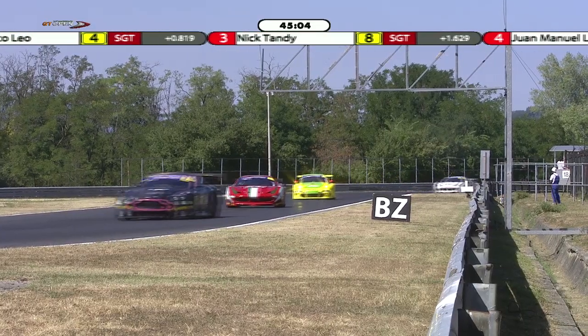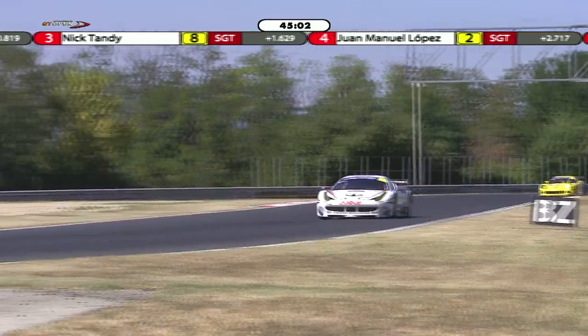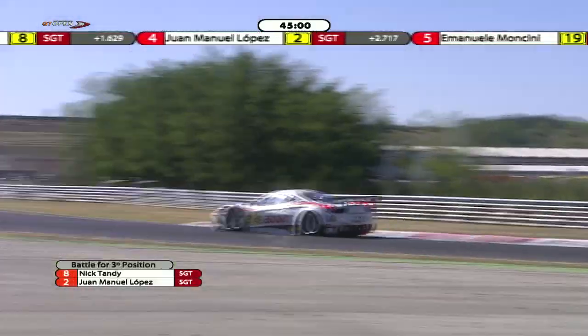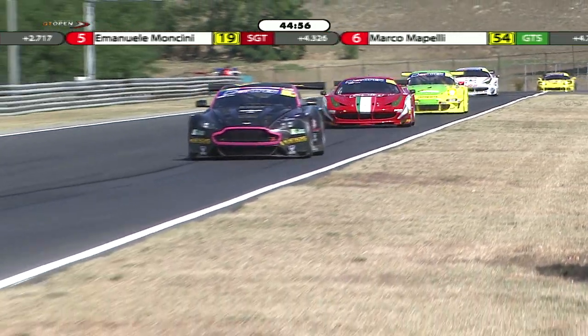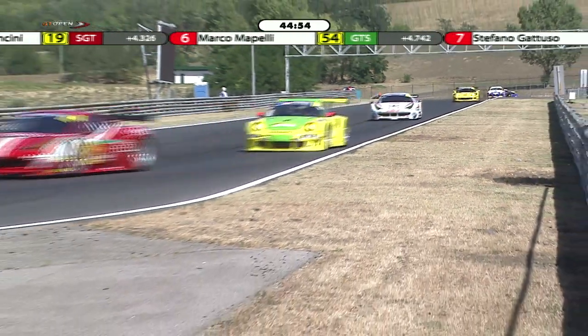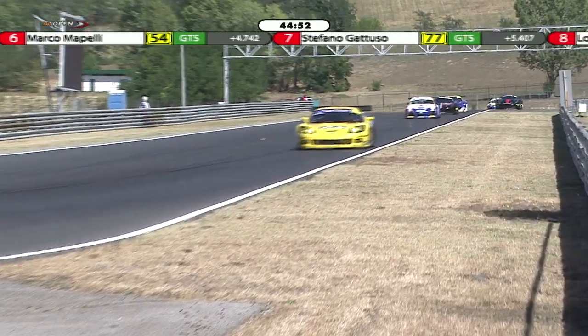Federico Lea has really closed back onto Teo Malicelli. Teo Malicelli is not running away with this just at the moment, and Nick Tandy is staying very close to the leader's tail as well. So the first three cars covered by just 1.5 seconds at the end of lap two. They're coming towards the latter stages of lap three. Here is the battle for GTS honours.